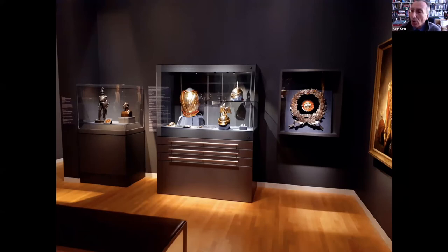These are objects associated with military life, with military regiments, in particular with one of the most prestigious lifeguards regiments of the Russian Empire, the Chevalier Guards. You see a parade uniform of an officer from the Chevalier Guard on display in this custom-made vitrine.